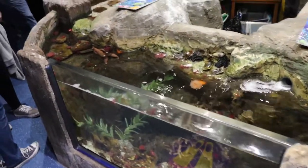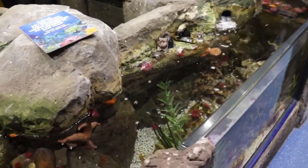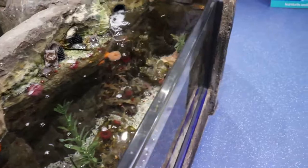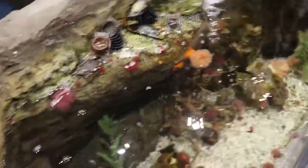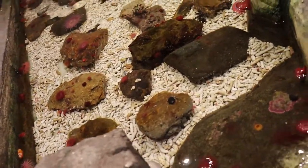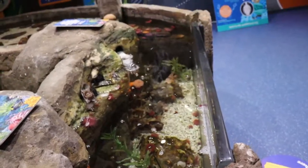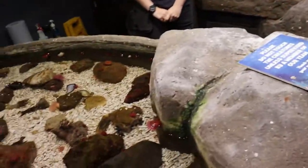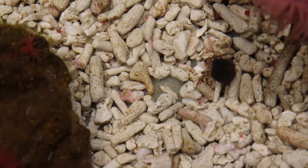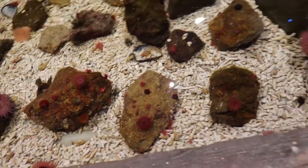So we're now here at the rock pool, and unfortunately because of COVID we can't touch any of the animals. A bit like Chesterton Sea Life. But yeah, here is a starfish. Here we have the hermit crab, just chilling, pretty small. You can see how small they are when we zoom out. But yeah, let's go and explore the rest.